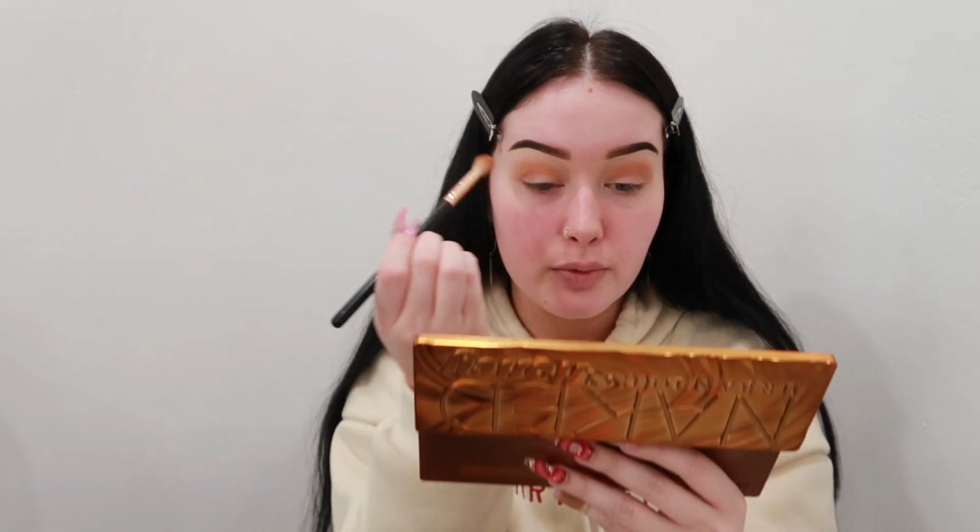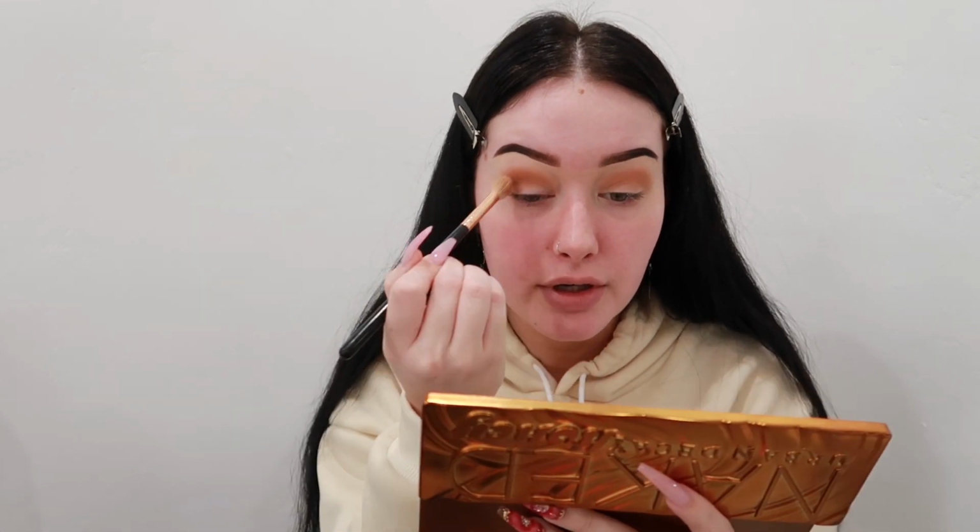The next color I'm going to go in the palette is a shade called Hive, which is just the next darkest brown shade. I just take a bunch of different browns and put them into my crease. It's very, very simple. Time to go on to the next step, which is the next color in the palette, the color right next to it. It's called Drip.